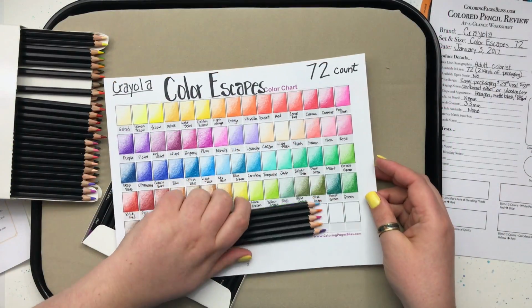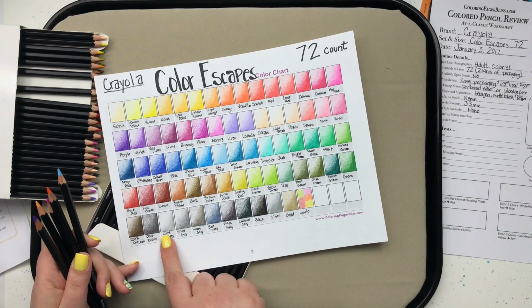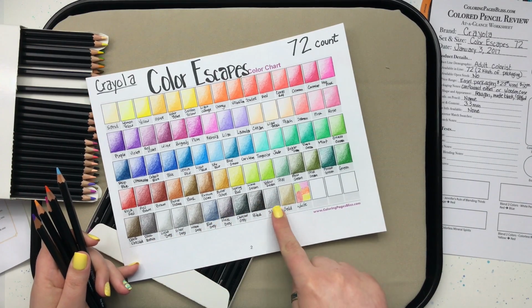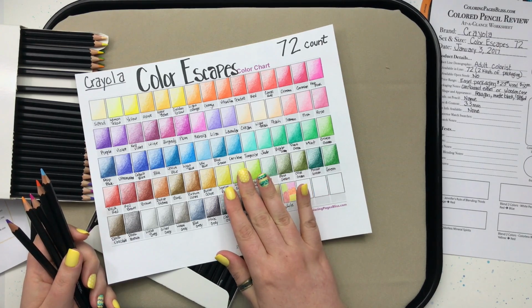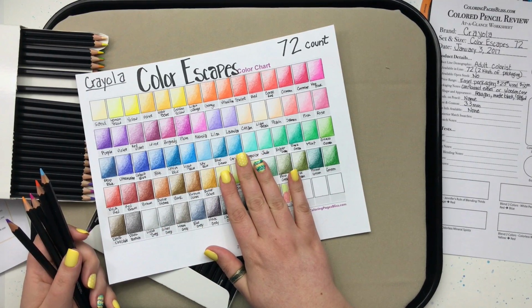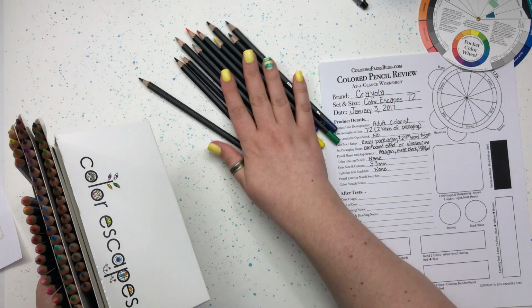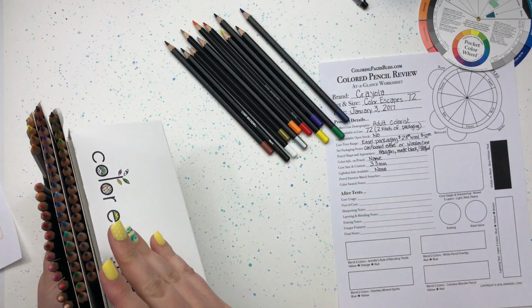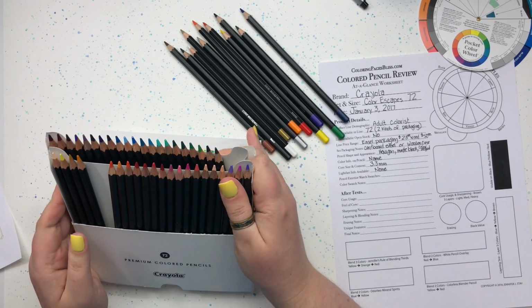But there's a really pretty variety of colors, and that's really fun. We get some grays down here, and there is a silver and a gold. We're going to go ahead and do some testing now. I've gone through and picked out some colors for us to do for the testing, so let's set up for that. Okay, so I've picked our pencils that we're going to use for our testing, and now I'm going to just put our box back together here so that we can move on to the testing.